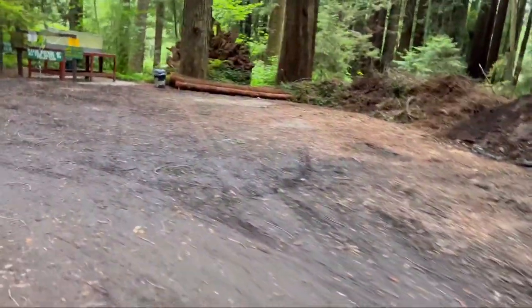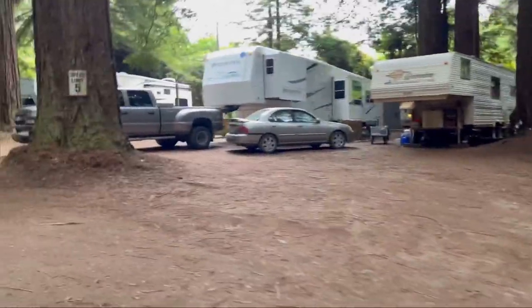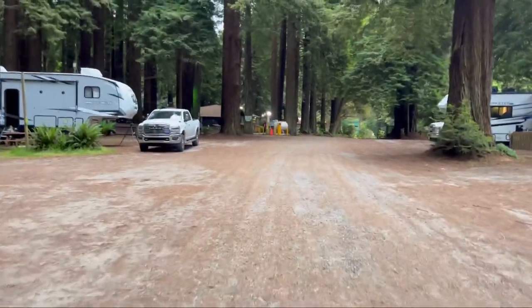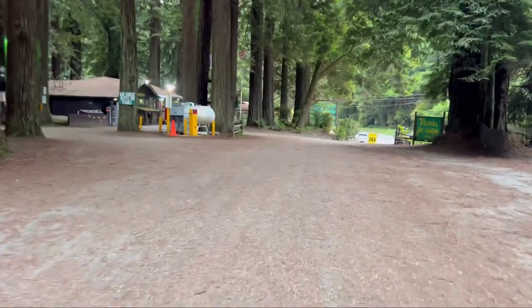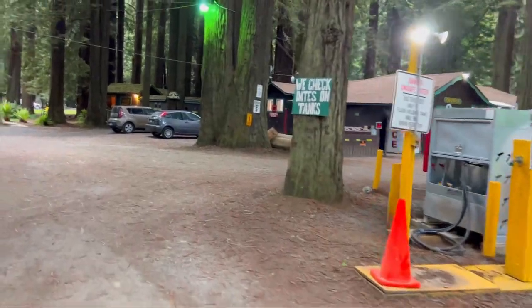Now you come up here and they've got some overflow car parking, some boat parking, a fish cleaning station, and you make your way back up towards the front where you have some RVs right by the road. A little bit more of the cabin area as we're coming back up to the office. You can see at the office they do have propane. Some of the sites are water and electric. Some of the sites are full hookup. Where we are is full hookup, and they also have propane, so you can fill your propane while you're here.